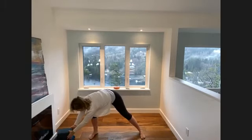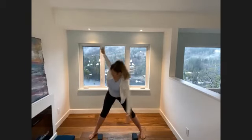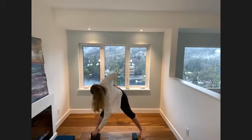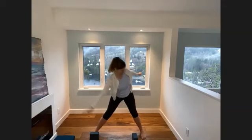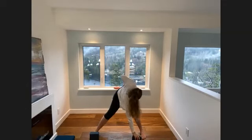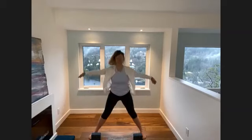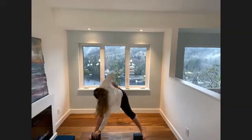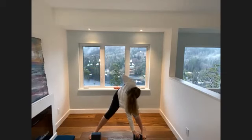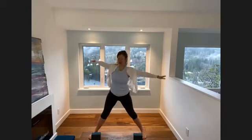You can also use blocks as you do this, as landing pads or a chair. Just finding your spot. You can use a table, a chair. It's a really nice way to do this. Much more aligned. You can keep the focus a little higher in the body by doing that as well. Keeping the hips even. Okay, I'm going to go into the full pose for those of you who want that.